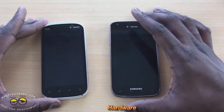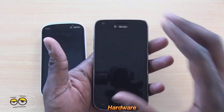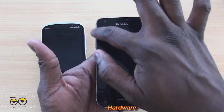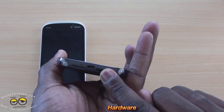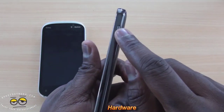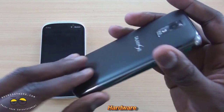So looking at the Samsung Galaxy S2, it's got this 4.52 inch Super AMOLED display. It's got a 2 megapixel front-facing camera, touch-sensitive buttons. You can see the chrome finishing. The left side, you do have your volume toggles. Right below your mini USB port, you do have your power button. There's no camera button around the device. 3.5mm jack. It's very simple.